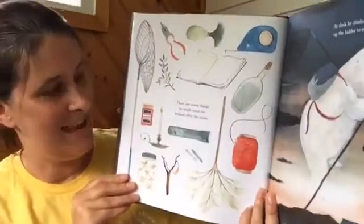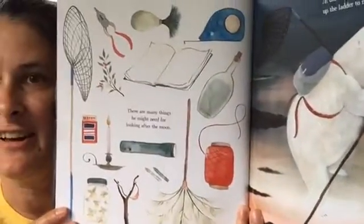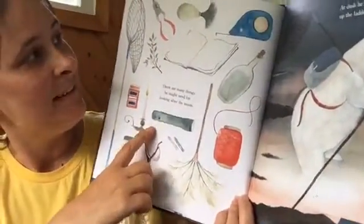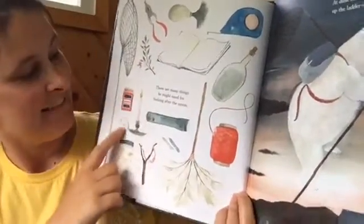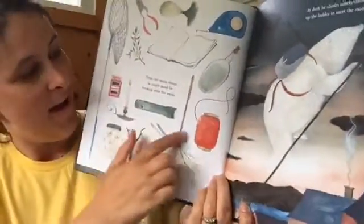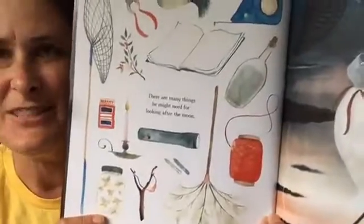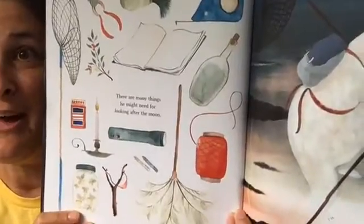There are many things he might need for looking after the moon. Let's look at this picture together. What are some of the things Emil thinks he might need to take care of the moon? I see a flashlight. What else do we see? I see a net. I see some fireflies in a jar. Some yarn. Some paper. Some crayons. What other things do you see? Do you see something different in that picture? Emil is preparing really well for his duties.